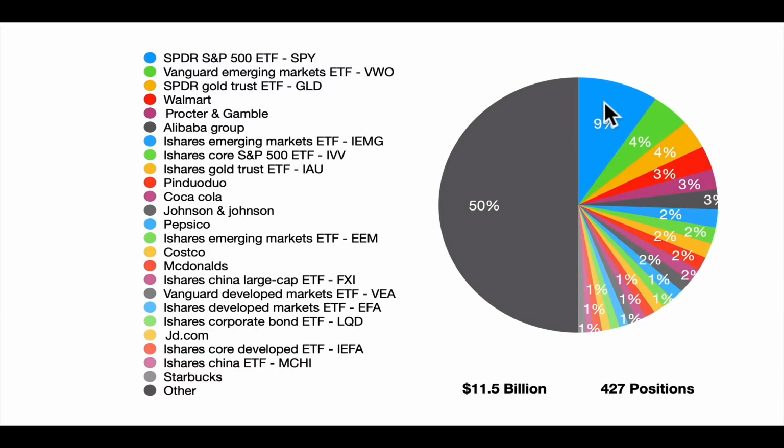So now we've still got the bigger positions, the smaller positions, and everything else has been grouped together. And now we have a very good selection of ETFs, individual stocks, and we get to see where these teams of analysts are putting their money. So let's take a look.